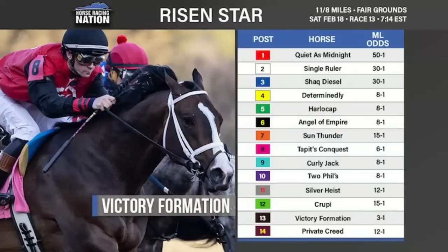Yeah, Curly Jack, an interesting horse as well, as is Two Phils, I think, a horse who was working out at Hawthorne, of all places, up in Chicago. Two Phils did come back after being a 2-time stakes winner at 2 and ran a pretty good race last time. Yeah, he did. Second place finish in the Lecomte maybe was his best race of his career. A real consistent hard knocker.